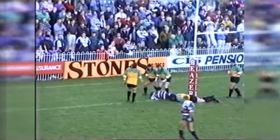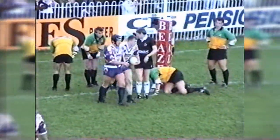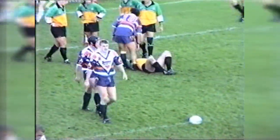So it's Porniola. Scores the try this time, Porniola. That big left arm of his just reached over there from acting halfback. Spotted the gap. Rovers 6, Fulham 0.